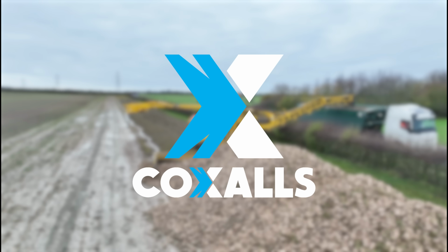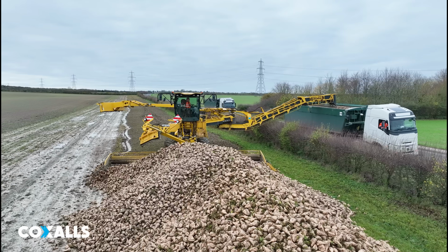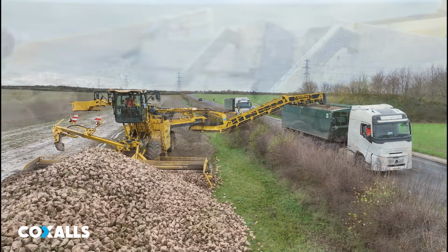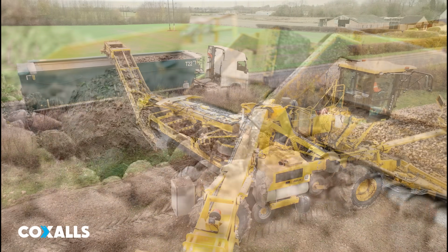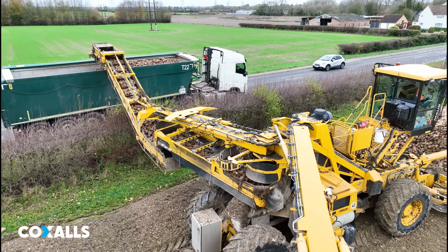We're loading out beet here at Burwell, going to British Sugar at Bury, just using the MAUS. It's been great having the road here because we had 55 mil here on Friday. We've had 126 loads go to the factory so far in this MAUS line, right from the end to here.